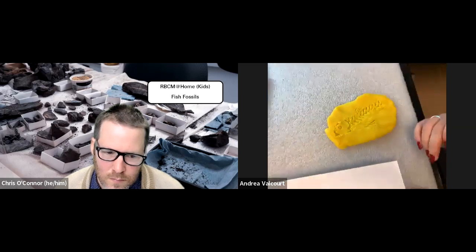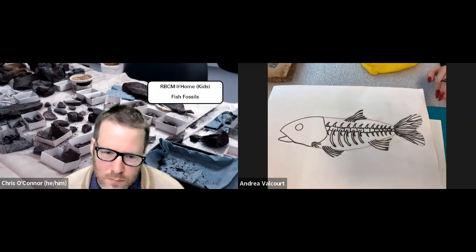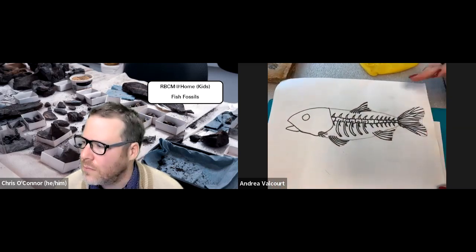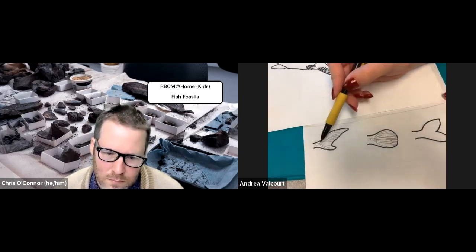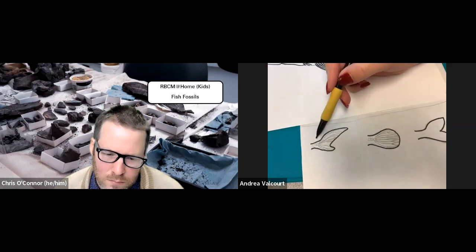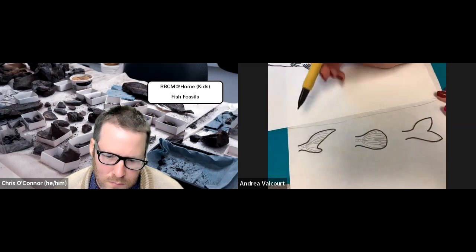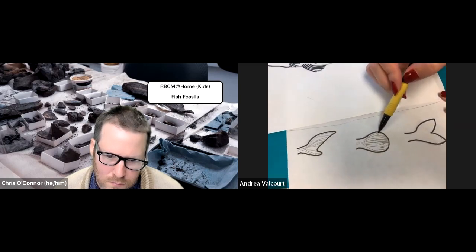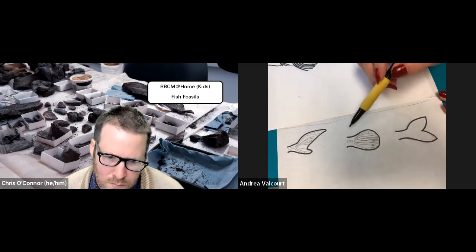And then finally, we have this tail fin, which is technically called the caudal fin. They're pretty neat because they can tell us a lot about the environment that the fish is in. So there's different shapes like this, where the top one is larger. That kind of fish would live near the bottom of the environment. We also have this shape, which is just round. This fish would be a very strong swimmer, but not very fast.